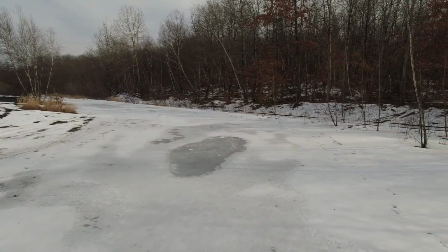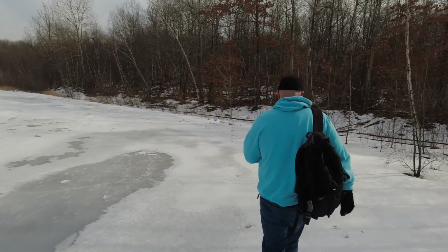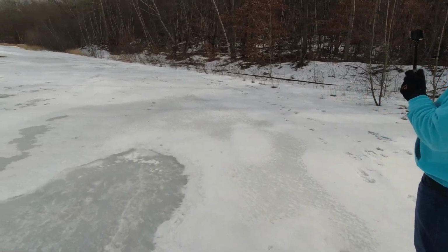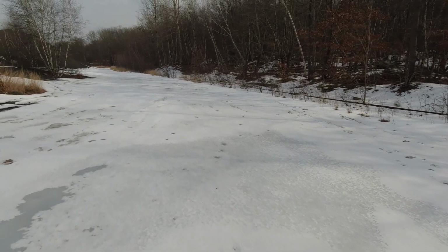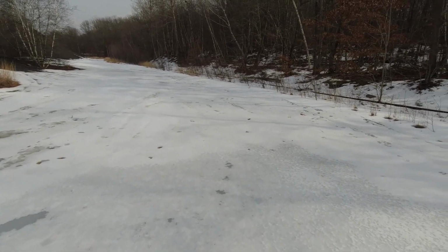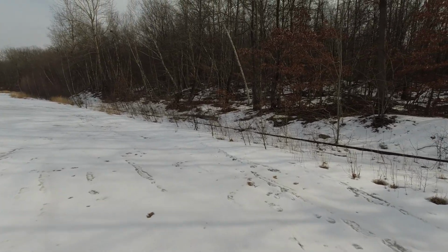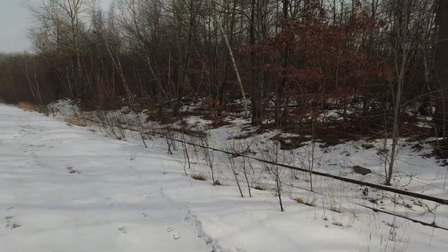Oh boy, that looks deep. Not the only ones here. There are some footprints. An area with pretty thin ice because we're both kind of falling through certain areas. Don't know how deep it is, but it gives us a nice great visual of the rails. Yes, it helps. Oh boy.